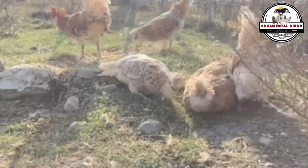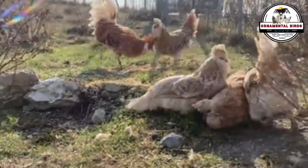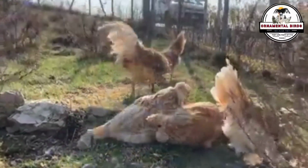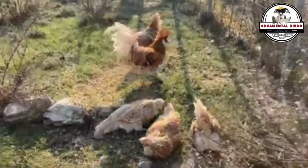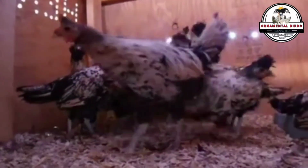The Brabanter's brooding instinct is moderate. They do not go broody often, which is an advantage for those seeking consistent egg production. These chickens begin laying eggs between 6 and 7 months of age. Their relatively fast sexual maturity and brooding instinct make them an impractical option for poultry keepers seeking efficiency in laying.